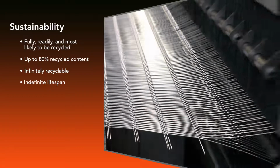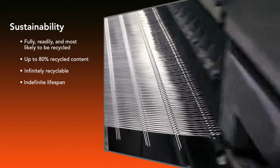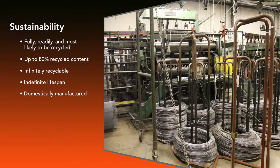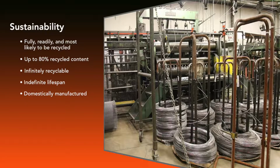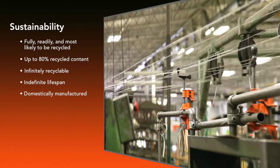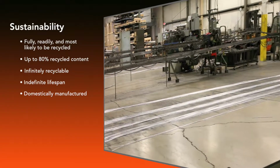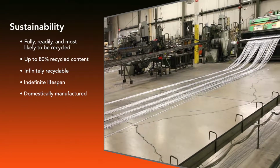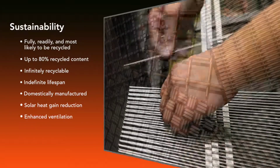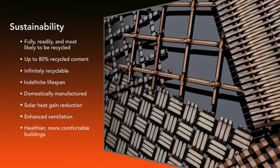Another sustainable attribute for woven wire mesh in the U.S. is the fact that the best quality and least expensive mesh is, in fact, manufactured right here in the U.S., eliminating energy expenditures and CO2 emissions created when shipping materials across the world. More importantly, perhaps the biggest environmental benefit one can leverage from woven metal fabric is based upon how it is chosen to be used by you, to reduce solar heat gain, to improve ventilation, and to create healthier and more comfortable environments.